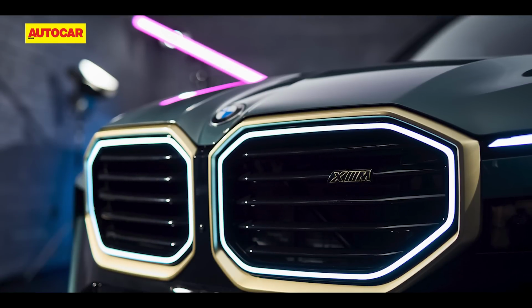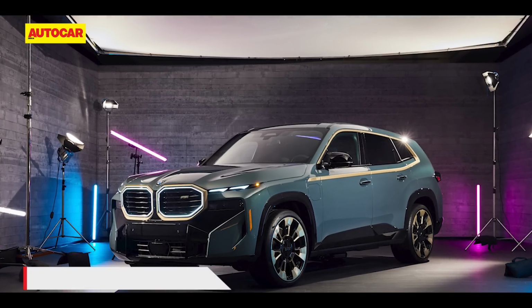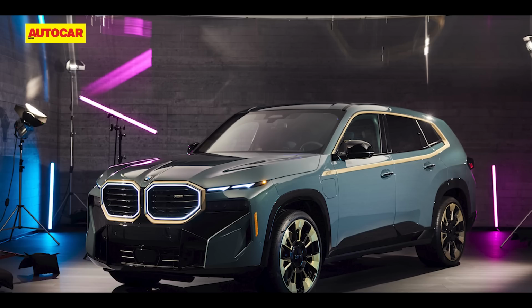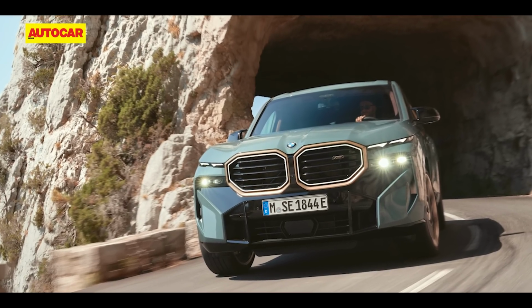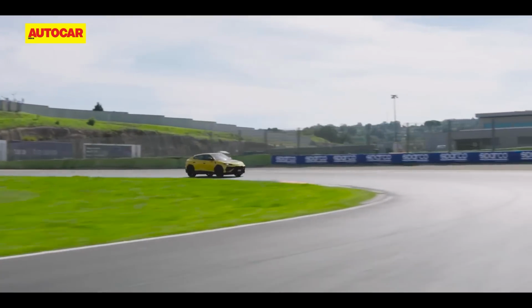Expected to be in showrooms as early as December, BMW's XM is likely to be sold at the price of around 2.8 crores. Expect loads of comfort and pampering, the best features, and of course, spellbinding performance. The Lamborghini Urus just got some company.